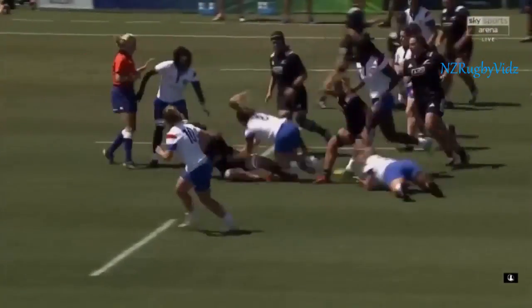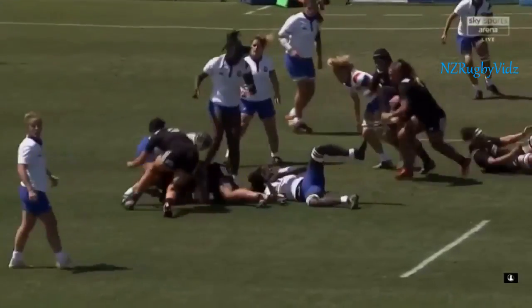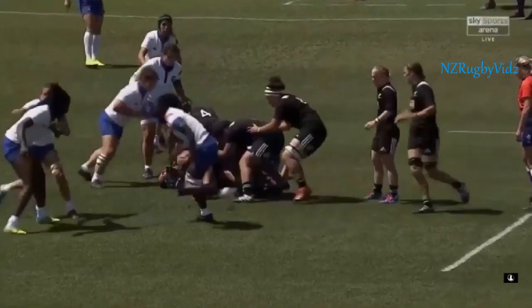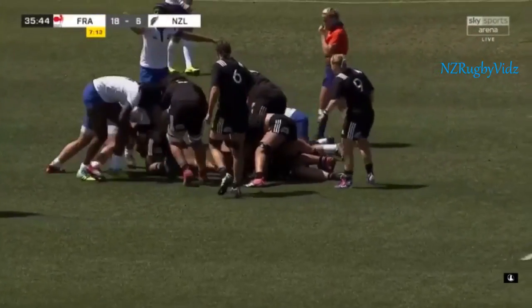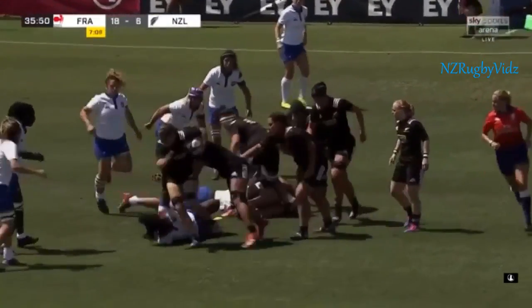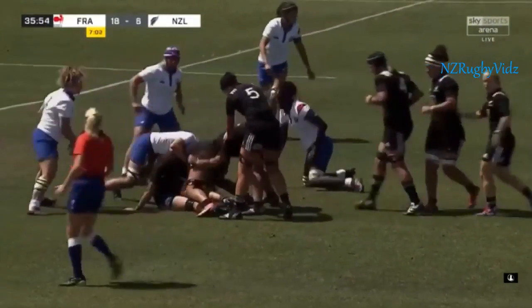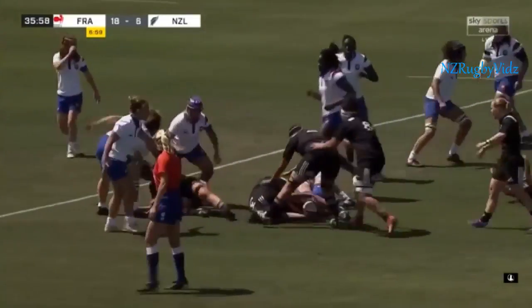McMiniman again getting that gain line ball. She's been very, very effective out there, McMiniman. The balls just keep on going forward. The Black Ferns have got a lot of possession for the last 5 to 10 minutes. The pick and go has worked for them. Tapsell, the youngster, a nice brush off the shoulder. Hands by Tapsell. Nelson again going forward.